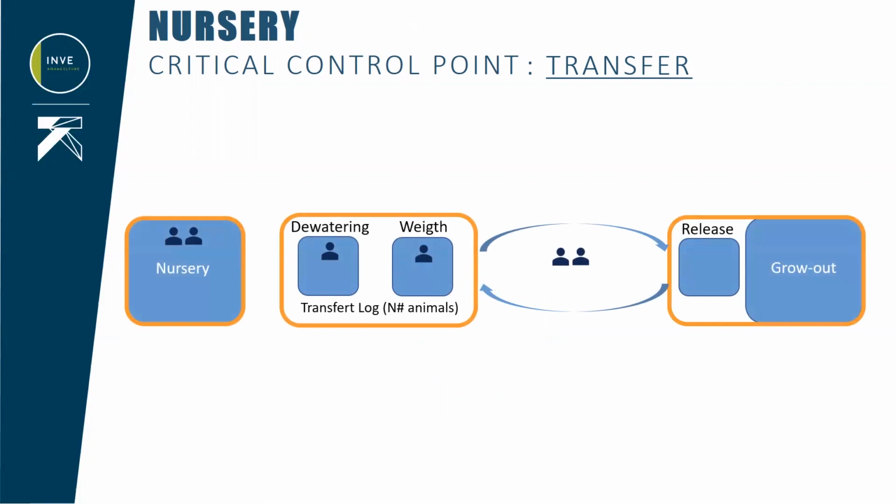So on one side, you have the nursery pond, where you're going to have people catching animals, then the dewatering and the weighing of these animals to evaluate the number of animals that are actually transferred, and then a person doing the rotations between the nursery and the grow-out to do the release.